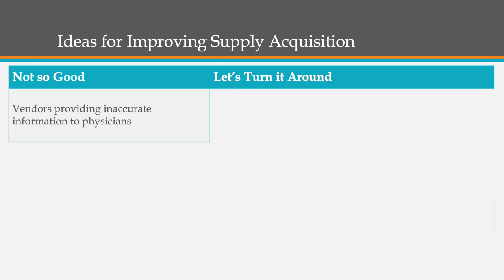So, ideas for improving supply acquisition. Here's some real food for thought. Vendors provide inaccurate information to physicians.